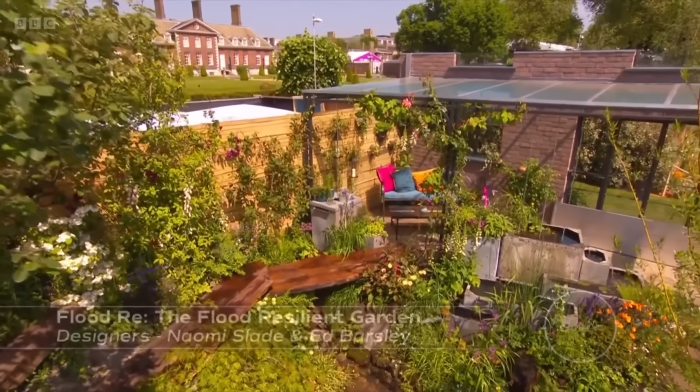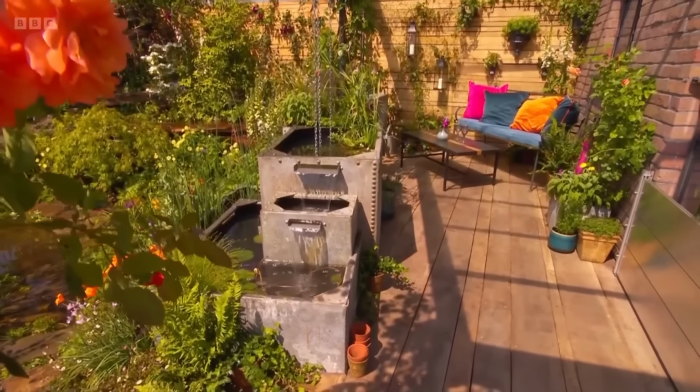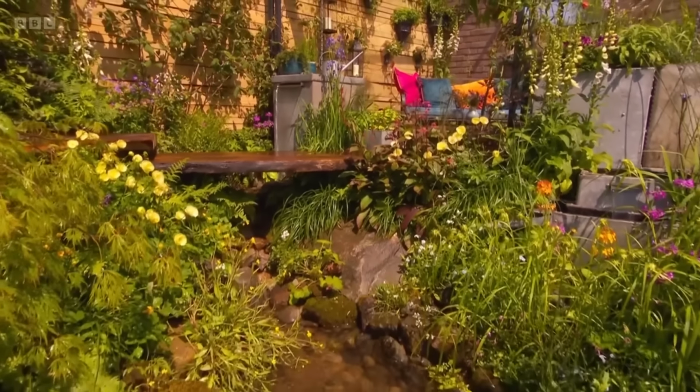This is the Flood Resilient Garden, designed by Naomi Slade and Ed Barnsley. It demonstrates how a domestic garden packed full of ideas and features can help us tolerate flooding.